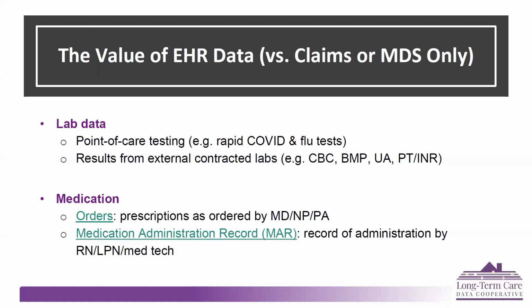Another limitation of using claims data for medication studies is that the claim just tells you that a prescription was entered and the pharmacy submitted that claim for payment, but it doesn't tell you whether or not the medication actually was administered to the patient. And that's the key advantage of having the medication administration record, because now you have that added documentation that the medication was actually given to the patient. And there are also measures of medications within the minimum data set, but those are only at discrete periods of time, when the assessments are done, and that's based on a look back, and it's self-reported by the facility. So lots of added nuance within the medication order data and the medication administration records.